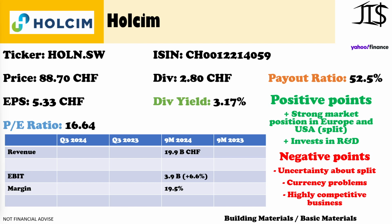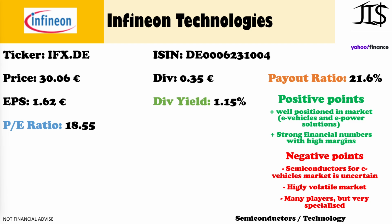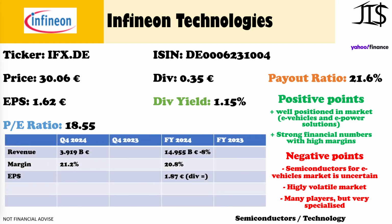And yeah, they are going to split off the American part of Holcim. So I'm still waiting on more news about that, just like a lot of other investors. So yeah, the positive thing about Holcim is their margin. That's one of the best in the sector, if not the best, 19.5%. So that's really great. Infineon Technologies, there, yeah, actually the full year results were published right now.